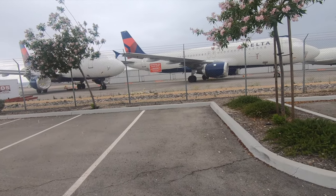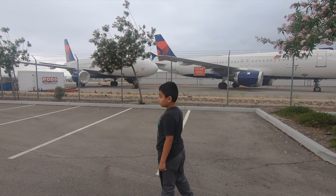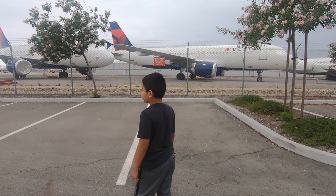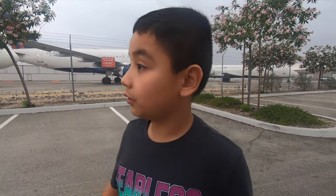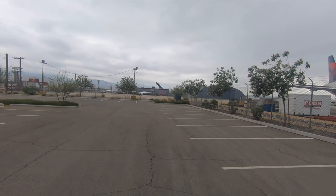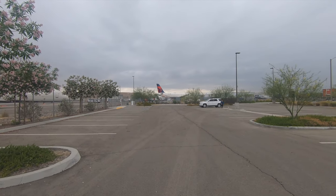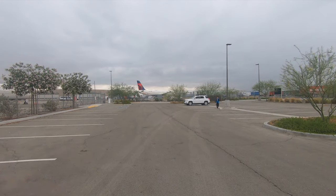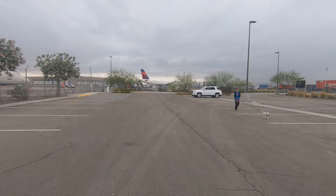That's cool. Yeah, I know. There's one getting scrapped. Where are you going? There's one getting scrapped right here, I think. Oh, yeah, it is, huh? Let's see if we can see it from here. Yep. The wing is getting chewed up. And then there's that one right there that's being worked on. This one. That one's being worked on.